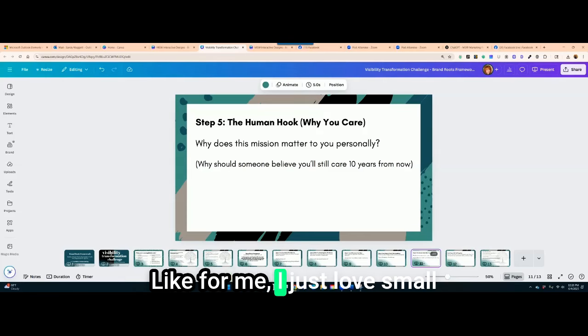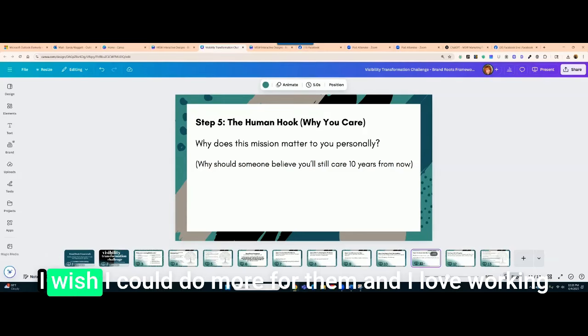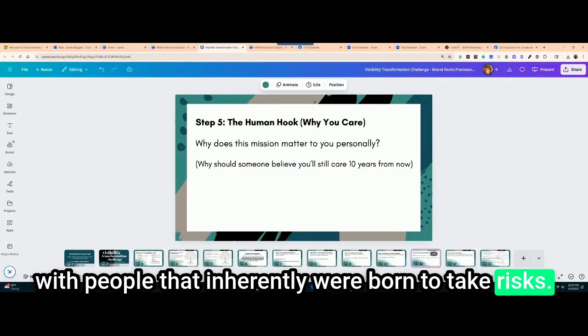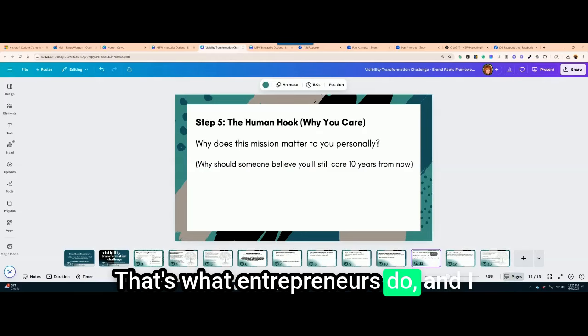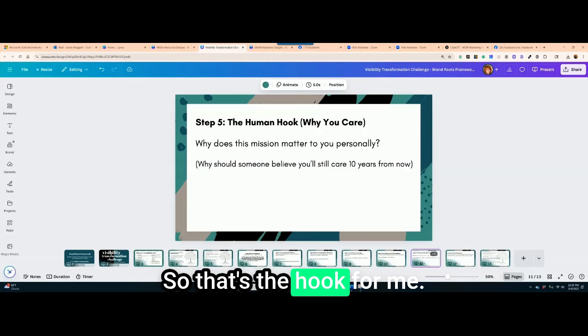For me, I just love small business owners and entrepreneurs. They drive the economy. I wish I could do more for them. I love working with people that inherently were born to take risks, were born to help people solve problems. Those are entrepreneurs. That's what entrepreneurs do. And I just love working with those people. So that's the hook for me.